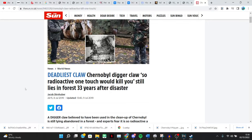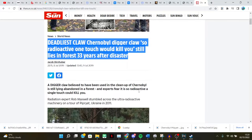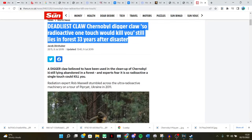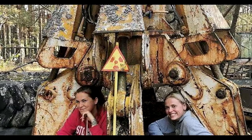In 2019, when the HBO miniseries was released, the Claw's popularity exploded a second time, with articles being released claiming that just one touch of the Claw would be enough to kill you. This is of course false, as radioactivity has continued to decline since its rediscovery. Some tourists even climbed inside of the Claw to take a photo.